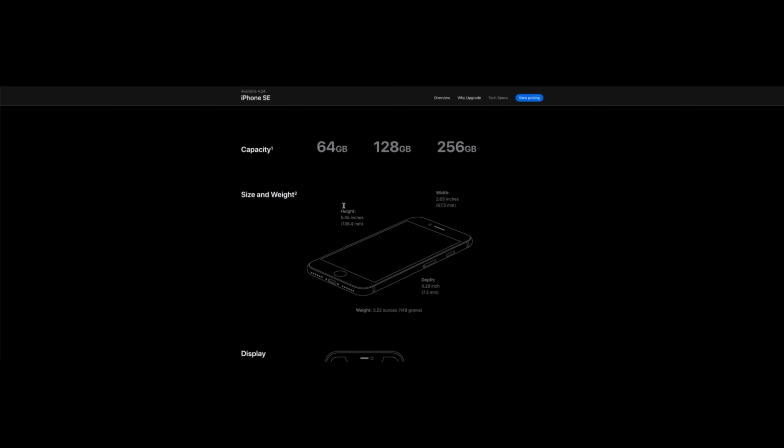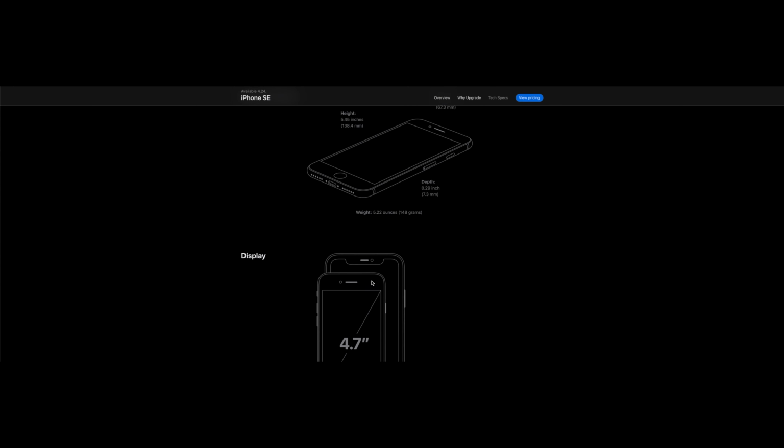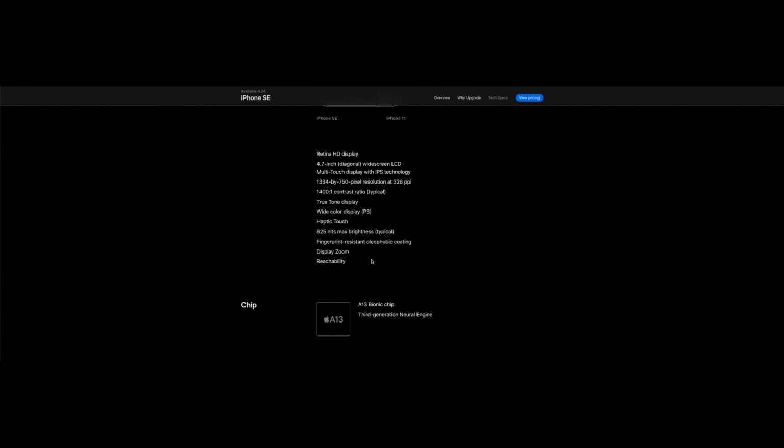So here's just your simple size and weight. So height, width, and depth all right there. And here we go. So display is a 4.7-inch. People said that there was going to be like a bigger one, like a plus size model. They were wrong. That wasn't going to happen. Made no sense anyway. They should not have.